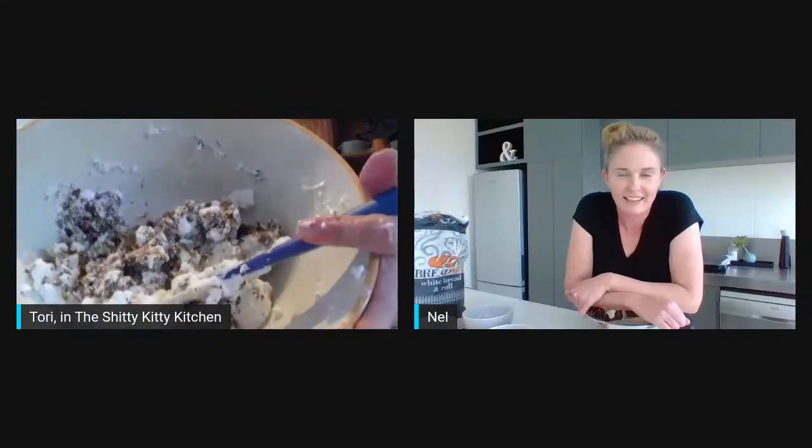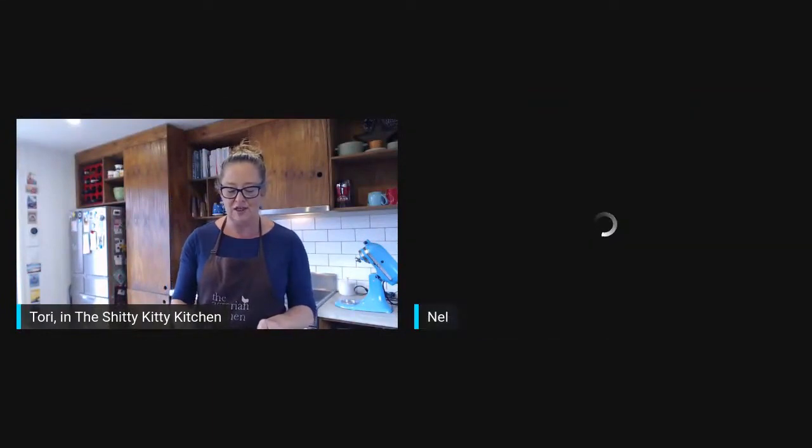This is going to be weird, man. How do you fold egg whites through a mix that's kind of clumpy and chunky? I might see if my wooden spoon does a better job. But folding's supposed to be really gentle.